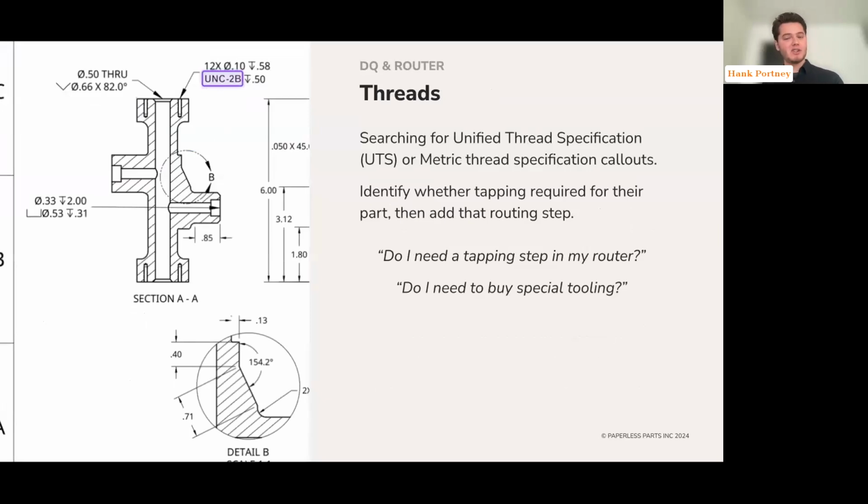Beyond process and finish specs, we also understand thread specs, where Wingman will search for unified thread specification or metric thread specification callouts and identify them for you in the contents of your print with a highlight like here. By having a thread callout, you can immediately know whether tapping is required for a given part, like the CNC part right here, meaning it'll help you understand whether you need to add a tapping step to your router or if you need to buy special tooling in the case of rarer thread patterns.